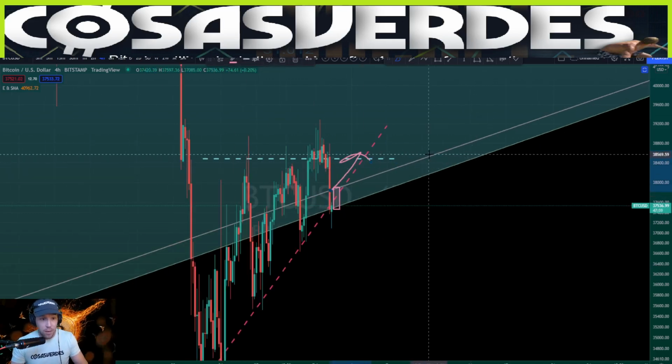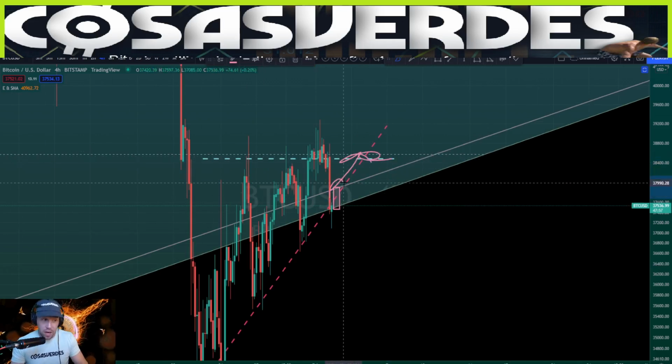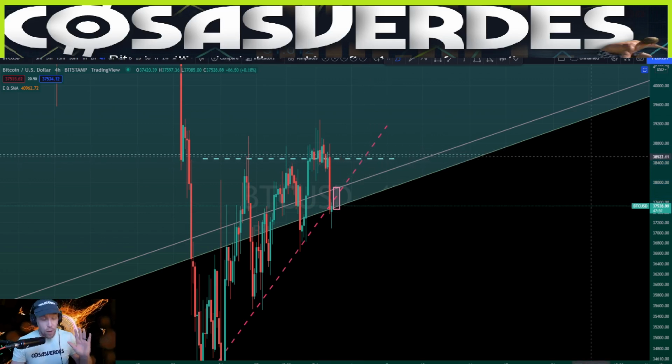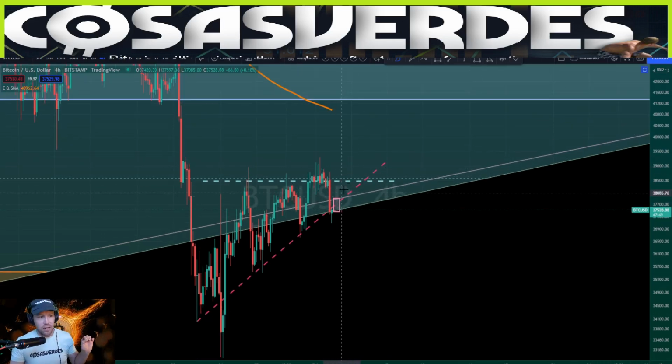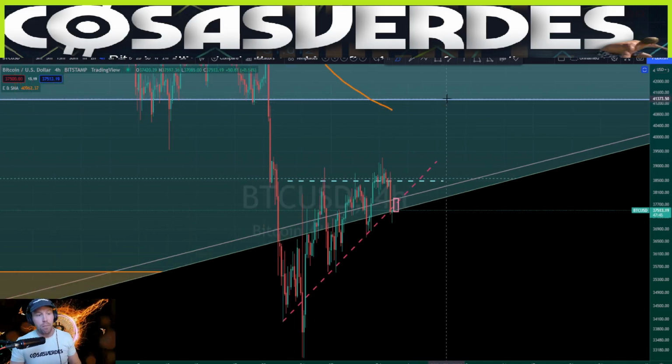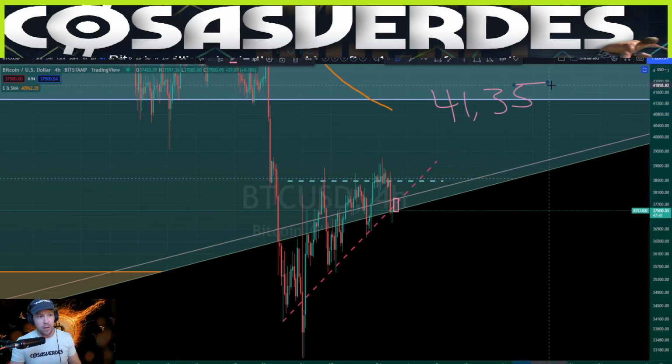Therefore, this line somewhere around the monthly open is going to act as pretty heavy resistance. And if Bitcoin were to get over it, save a fake out, like, fake outs can come in all forms, the next target up is the point of control box up here at 41,350.